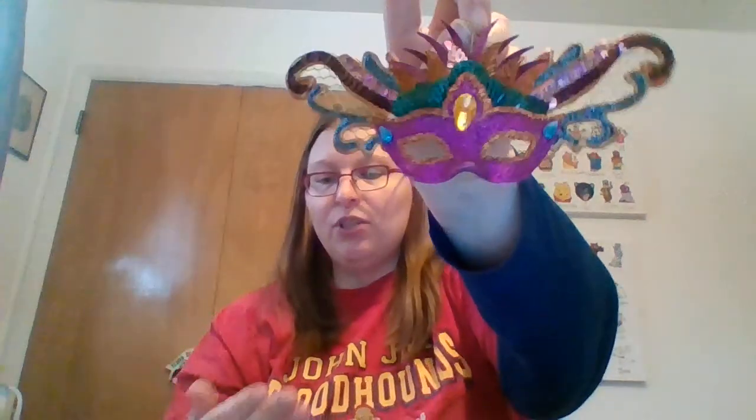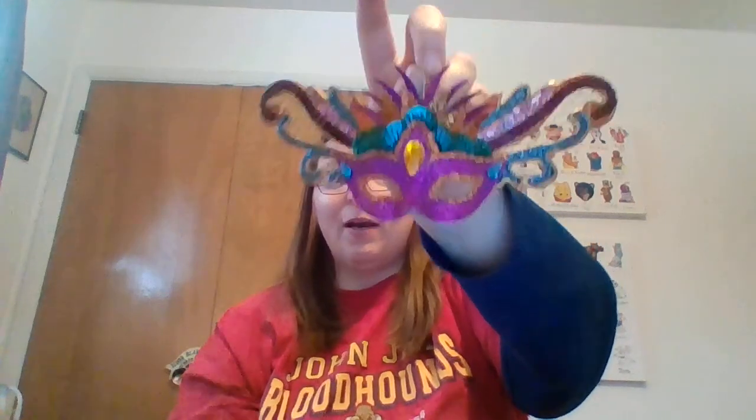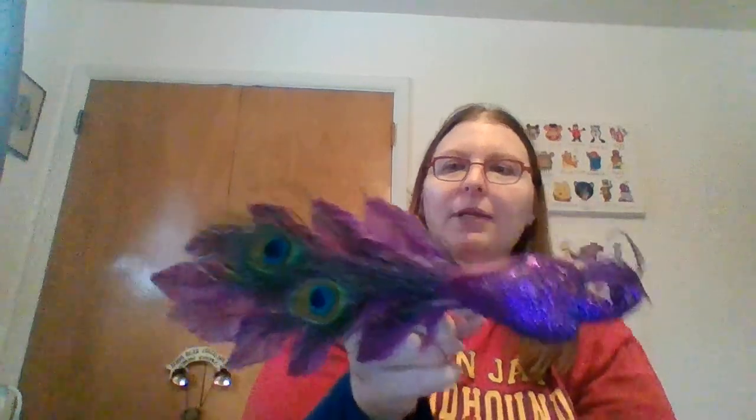And it's a little Mardi Gras mask. I don't generally buy things with glitter, but I just liked the Mardi Gras mask. Plus, I do have some Mardi Gras ornaments I made that would go really well with this. And then the one I bought that I can't keep looks like an old-fashioned bird ornament with the clippy on the bottom. But it is a peacock one.